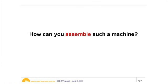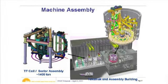Okay, so how can we assemble a machine like this? This is the responsibility of the assembly group. It's a very, very challenging job. And this shows the Tokamak building with the pit here, and shows where the Tokamak is going to go and the various stages of assembly.